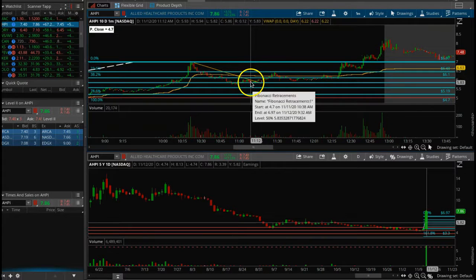If it breaks 50% of the retracement, technically it's not considered a retracement anymore. Instead of a healthy retracement, it will be a trend change. That will be more of a short. I've been tracking those ones as well. I'll go through one of them later.